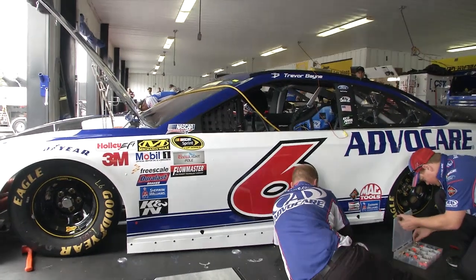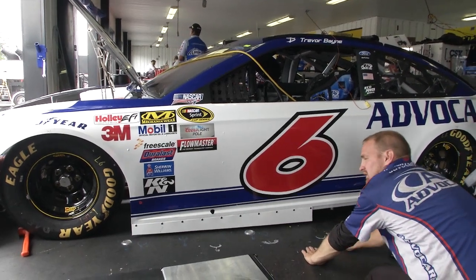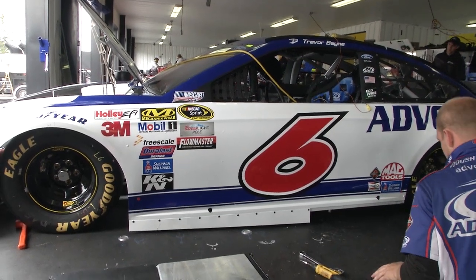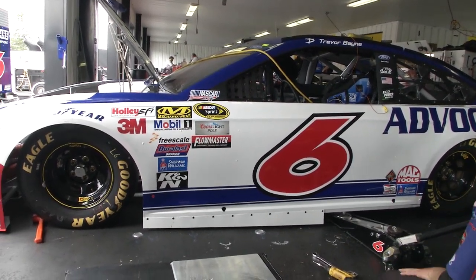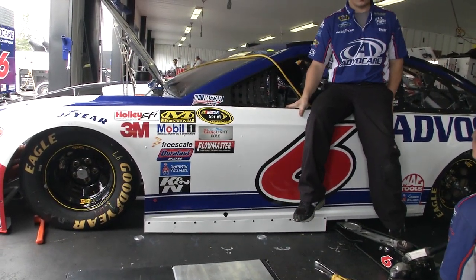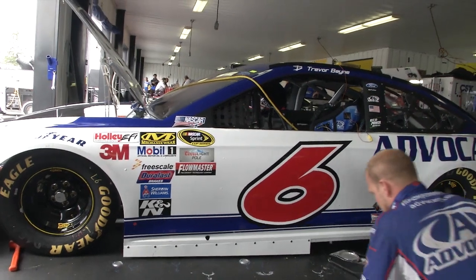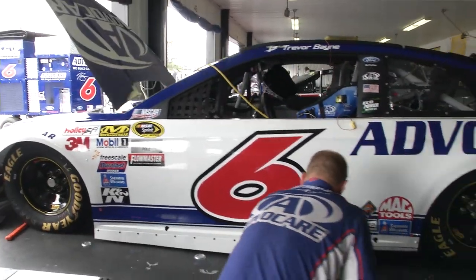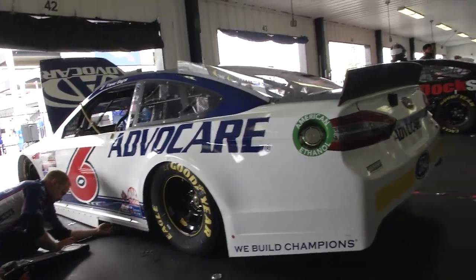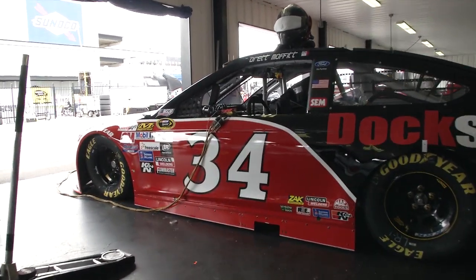Great news out of the Trevor Bayne camp. As far as the news that you all heard, of course, Trevor Bayne got in a little trouble after Dover for getting out of his car before the safety workers came. But let's throw away that news here on GarageCam, because there's better news, and that better news is that he and his wife are expecting a child. So congratulations to the Bayne family. Awesome news. Didn't even know about it. I talked to him yesterday on the phone for about 5 minutes, and then saw the post later on Twitter and social networking. So we are so happy for Trevor. Great kid, great family, and going to add to that. So that's awesome. Brett Moffitt, the number 34 Dockside Logistics machine.